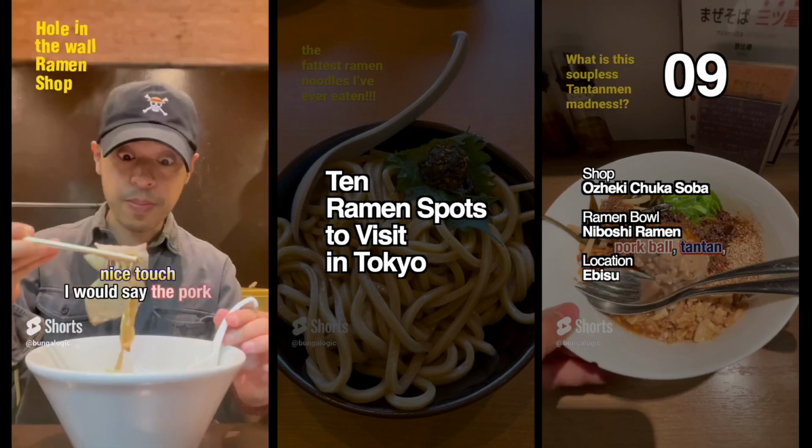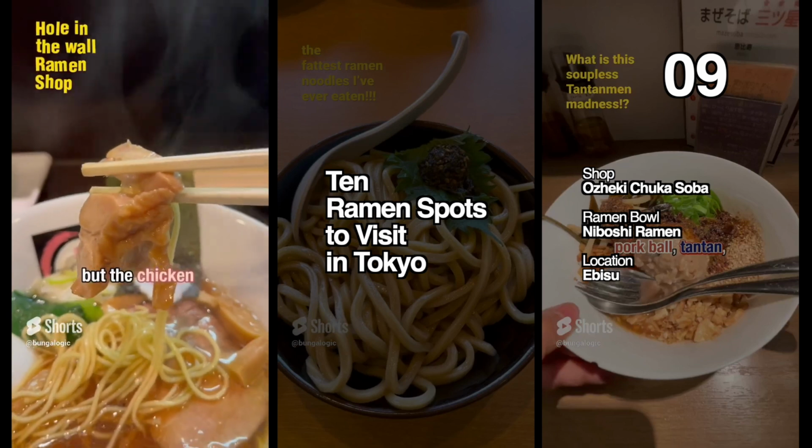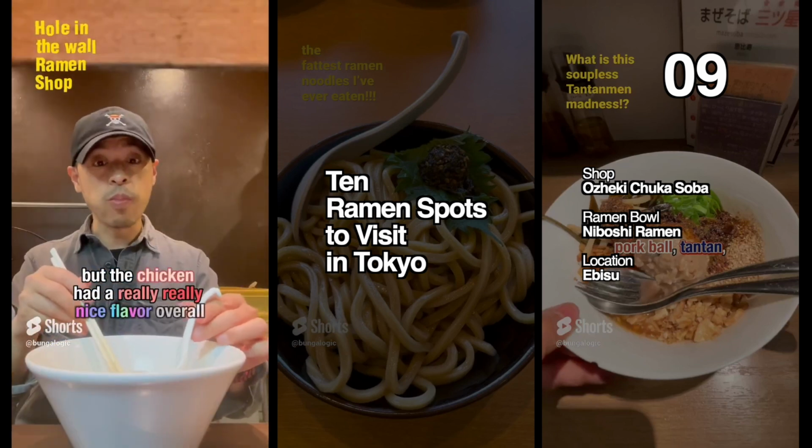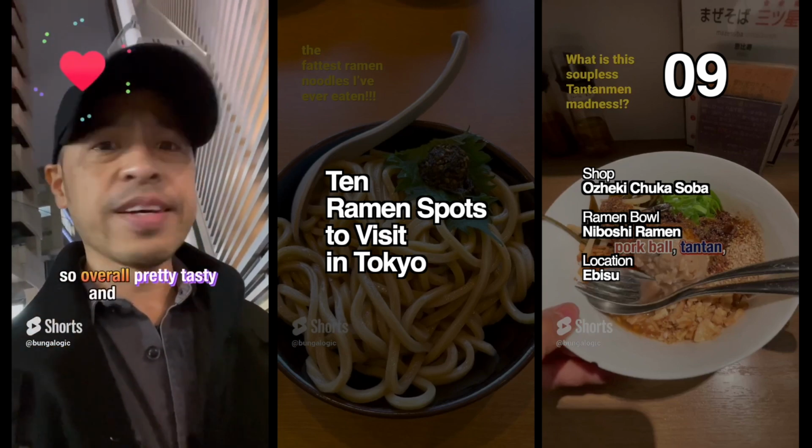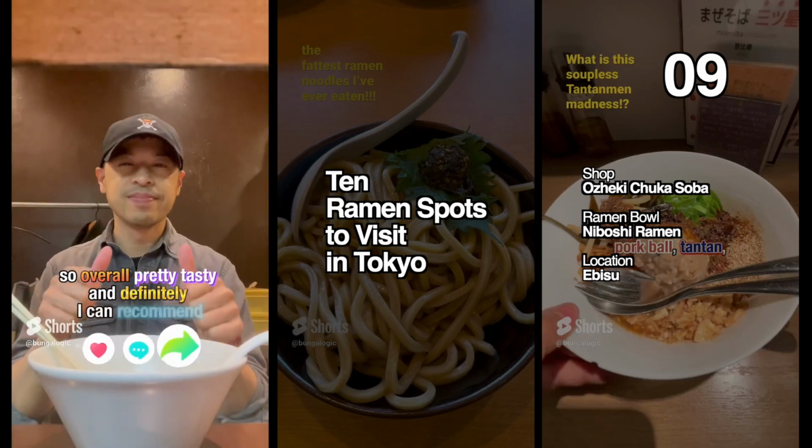I would say the pork was a little bit chewy, but the chicken had a really, really nice flavor overall. I went through most of the bowl, so overall, pretty tasty and definitely I can recommend.